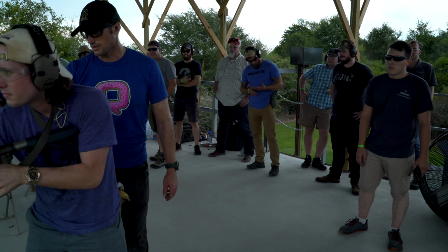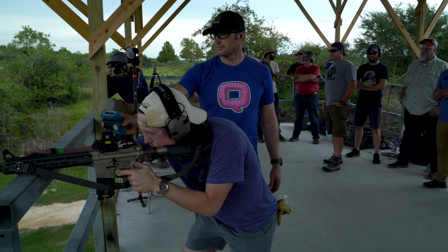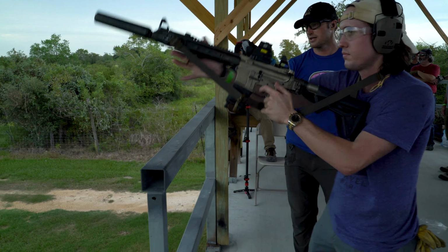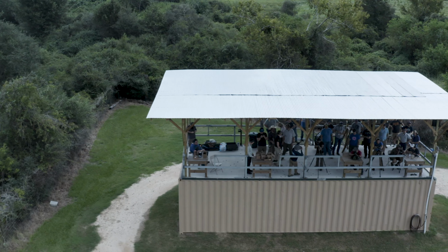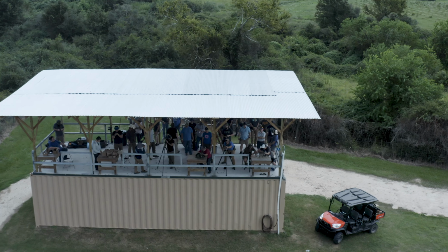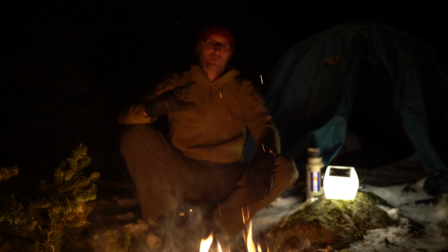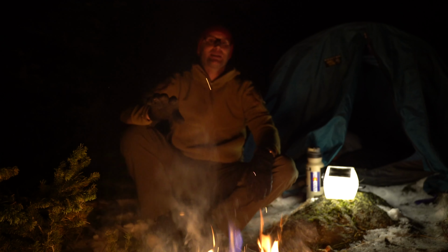While every range day is a little bit different, the one thing that is consistent is a group of incredible people out there. Really appreciate all of you guys that made it out there. It was awesome being able to hang out and shoot with you guys. Great group of people. Be sure to join us as we continue the journey, making our way from Texas on up to Huntsville, Alabama, where we will have our second to last range day as we continue to make our way across the country, coast to coast.